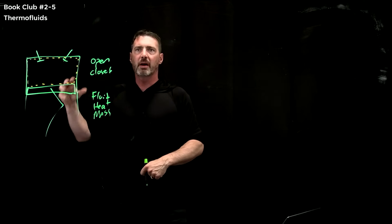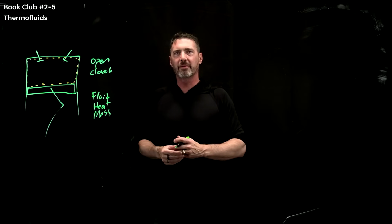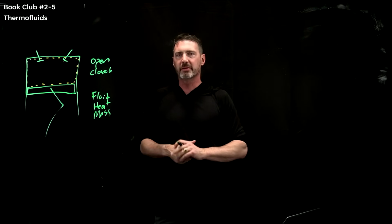We can solve for how much power this engine is producing. And you really get into some of the more fun stuff. So thermodynamics is not a scary topic at all. And now there's fluid mechanics or heat transfer.